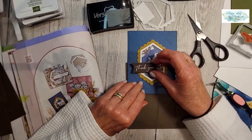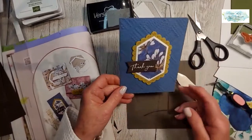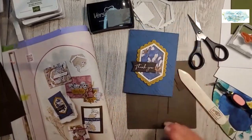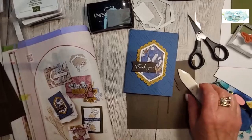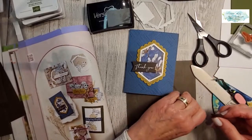So we'll just put this on here. I'm going to overlap it just a little bit more. And there you go. Okay, there's card number 1. Simple, simple. But the frame is just gorgeous, I think, with that beautiful embossed background.